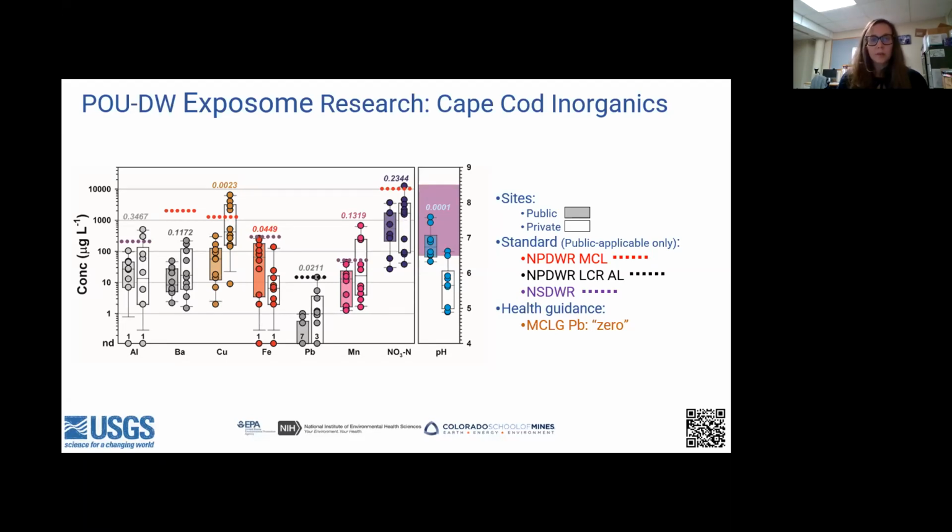And as you can see, particularly for private wells in the white boxes, we are seeing some exceedances of both MCLs and non-enforceable standards. Typically for our public supply, everything is below an MCL, an action level, or a non-enforceable guideline. But one thing to note for lead, and we'll talk about this a little later, is that the MCLG for lead is 0. So there really is no known safe level. And we are seeing detections of lead above 0 in both public supply and private wells.